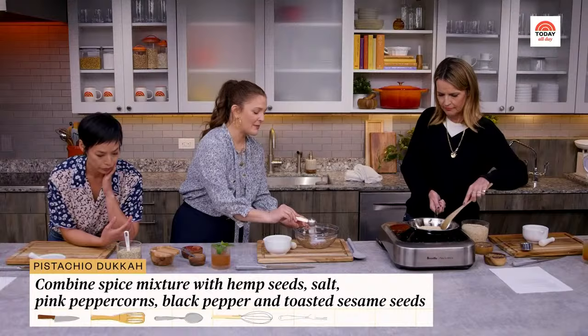I love a Maldon. I do too. It's so different than other salts. I put it on top of my chocolate chip cookies. Yes.